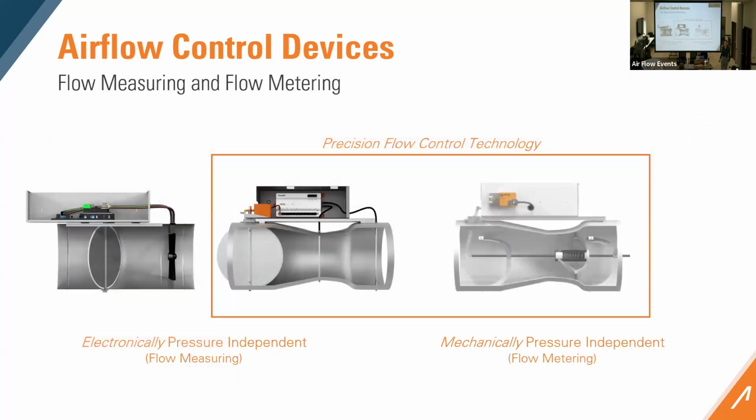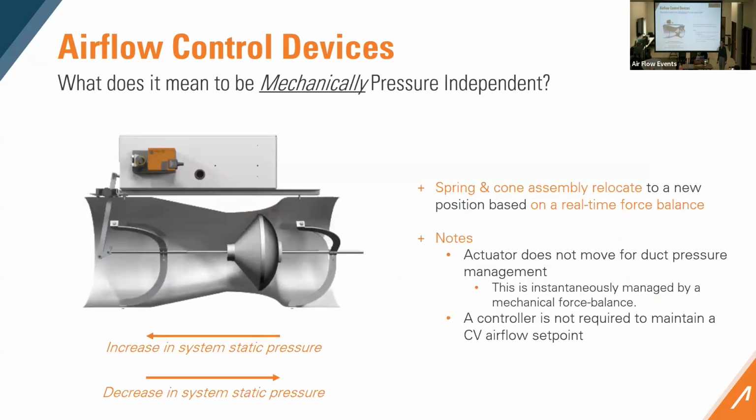Finally, let's get into the thing that Caleb is most excited to talk about. We will talk about our mechanically pressure independent venturi valves. So I have a cool GIF here that kind of shows what happens when we talked about electronic pressure independence. We talked about how when there were changes in duct static pressure, the controller and the actuator needed to move in order to account for changes in duct static.